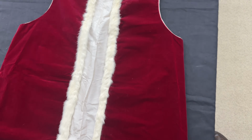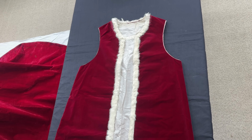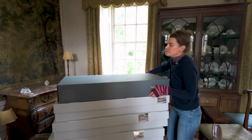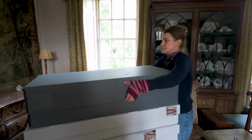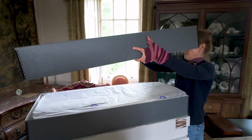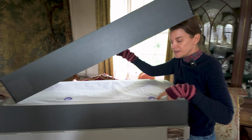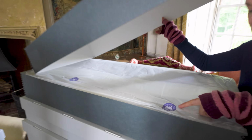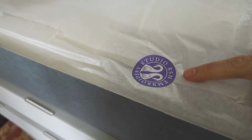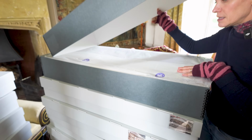I can't get them out because they have been properly packaged up, but we can look at them here. So you can see here, they put little stickers there: Royal School of Needlework Embroidery Studio. So it came from there. I'm actually quite pleased, but here they are. That's what's so exciting. So it's the robe and the waistcoat.